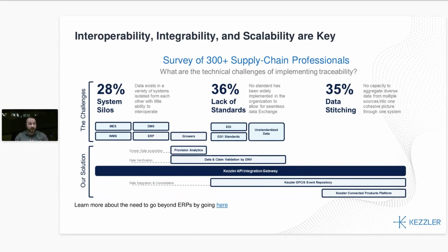Integrability, which is how do they really exchange that data at the core, not only between the systems, but also between different parties. And then also scalability, which is how do we handle all this data that is going to be coming from FSMA 204? And we're going to address that in a little bit more in a second.